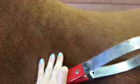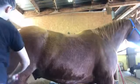But he's mainly pretty much dry. So I'm going to take the metal curry comb. Usually I would take just a rubber curry comb, but I left that in my other tack box. So I just have my metal curry comb, and I'm just going to go ahead and get off all the hair and stuff with this, and then go over it with the dandy brush.